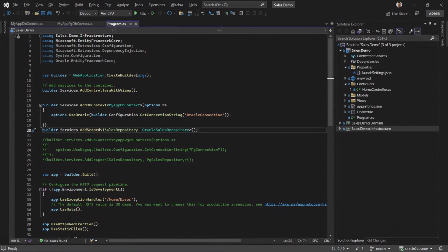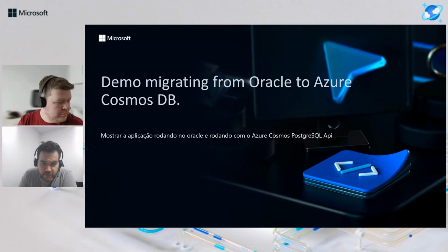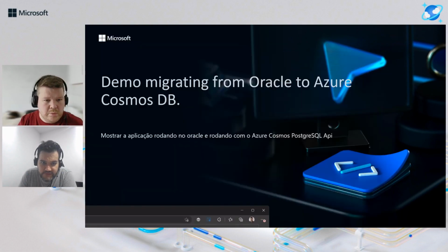What we want to show here is we use the DDD concept to segregate our infrastructure from our domain, right? So this could simplify the migration process, as Andre has mentioned. Here we will start the application, and we will connect to the Oracle database. We took some print screens of the process for the migration.